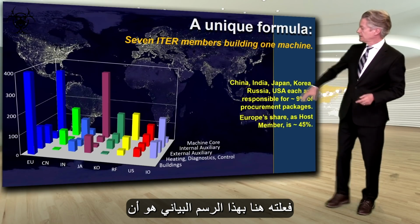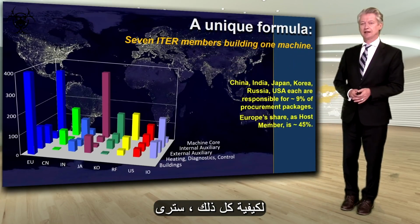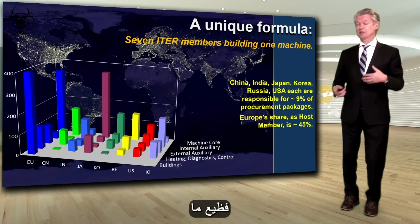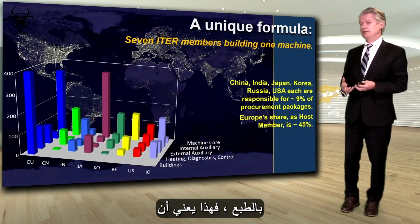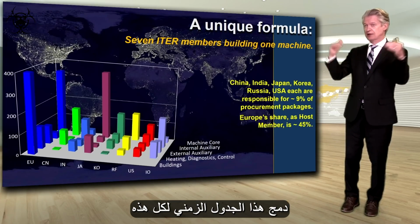And what I've done here with this graph is to show you a relatively crude breakdown of how all that is. You'll see some of these components being built. But the question is, is that smart or is that awful? Was that a very smart way to build a machine? The answer is more subtle than you might think. Of course, it means that project management at Iter has to be incredibly, incredibly in tune. How you manage a schedule, how you integrate that schedule.